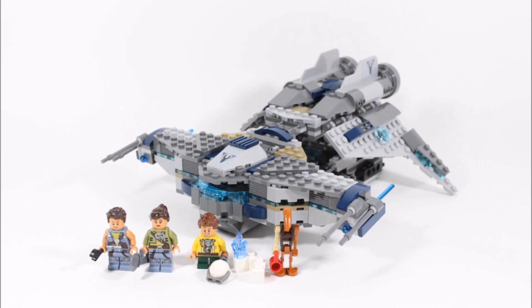And the 4 minifigures are all members of the family except the droid, so there's Xander, the eldest brother, and Cordy, his sister, and you also get the show's main character, Rowen, who's the youngest in the family. And the last minifigure is R0GR, the battle droid. So let's start by checking out these guys.